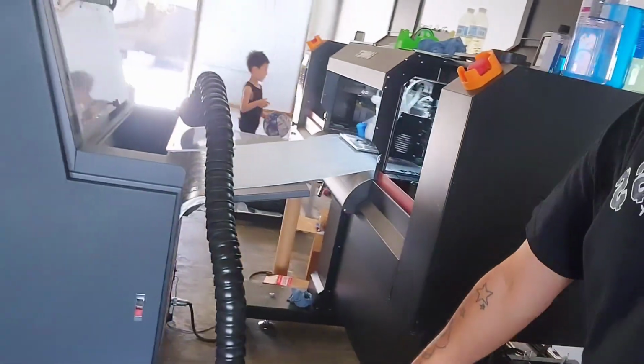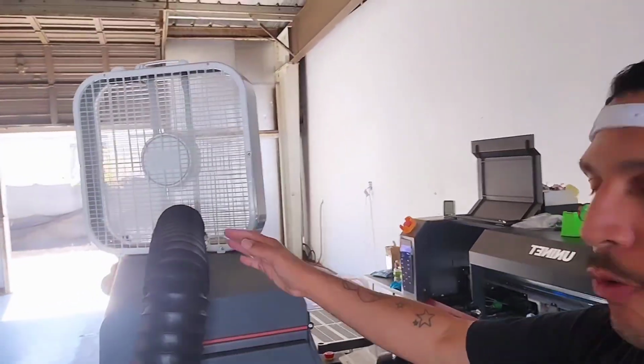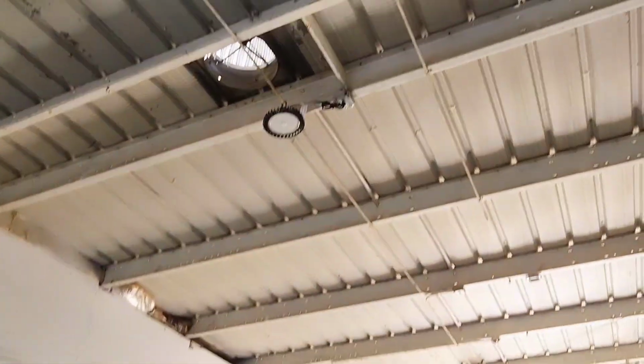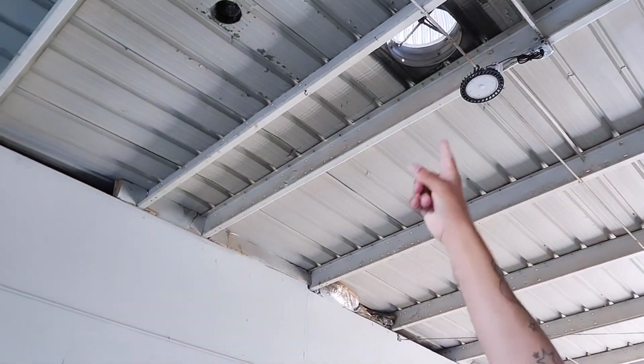I haven't fully set up my warehouse yet. So right now we're set up with the big guy so that we can run this. Obviously, we've got our fume extractor right down here. I keep a fan up here. The fan's going to run this hose straight out. That hose goes out my door right now. But eventually we're going to run it up the top right here. But right now we need to get set up because I have some contracts, some people that I print for, so I couldn't wait any longer.